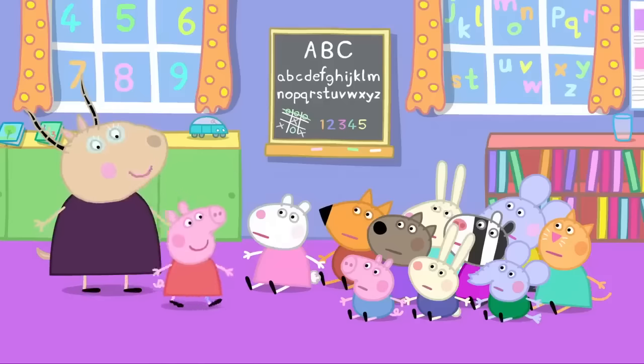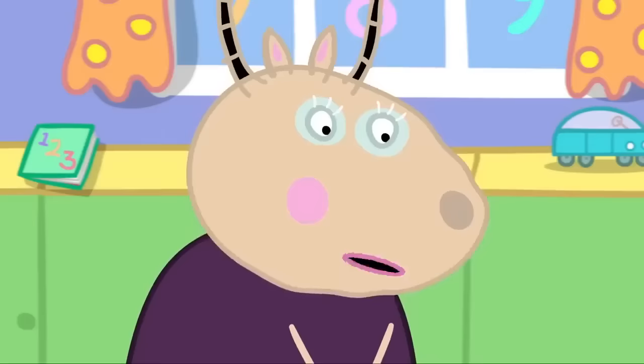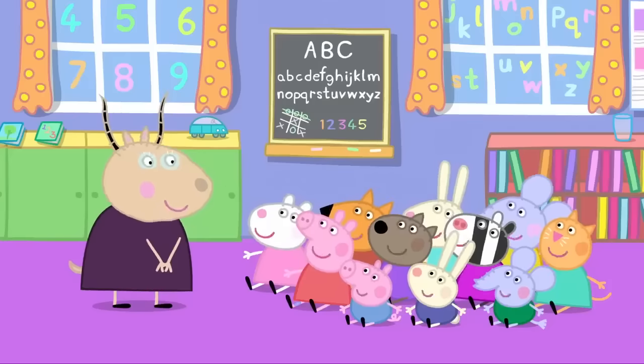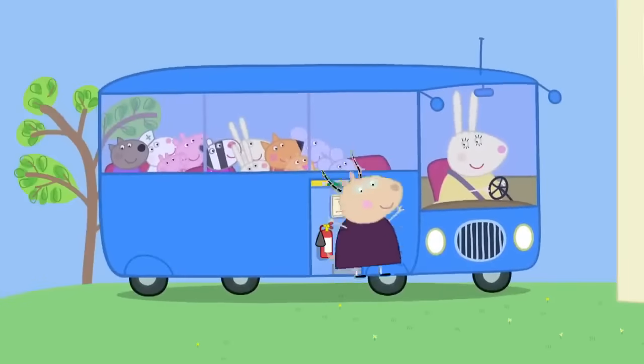you. Now, children, you may have noticed that Pedro Pony isn't here today. Is he late again? No, Susie. Pedro is in hospital. Ooh. And today we are going to visit him. This is the hospital. Peppa and her friends have come to visit Pedro Pony.